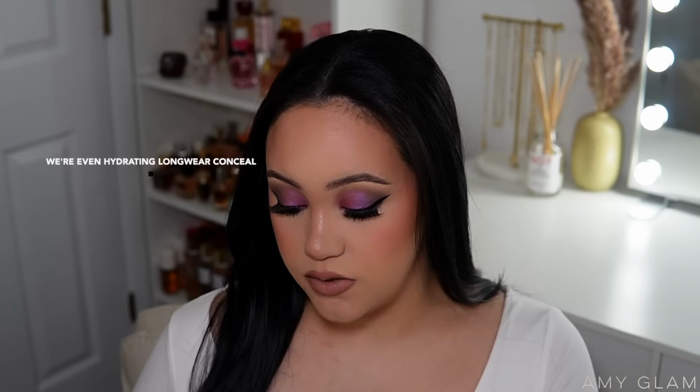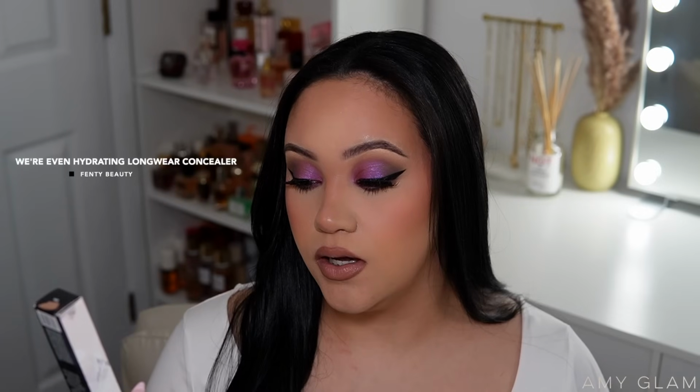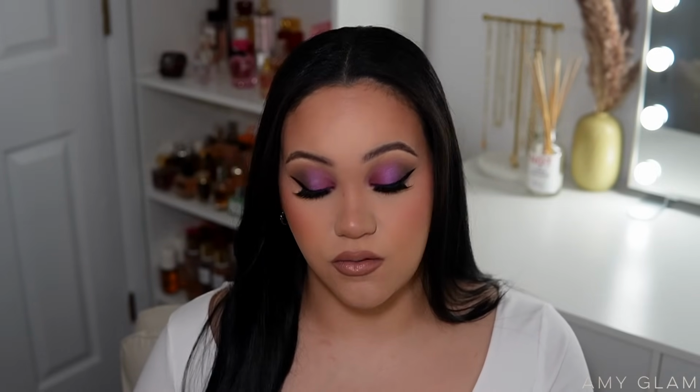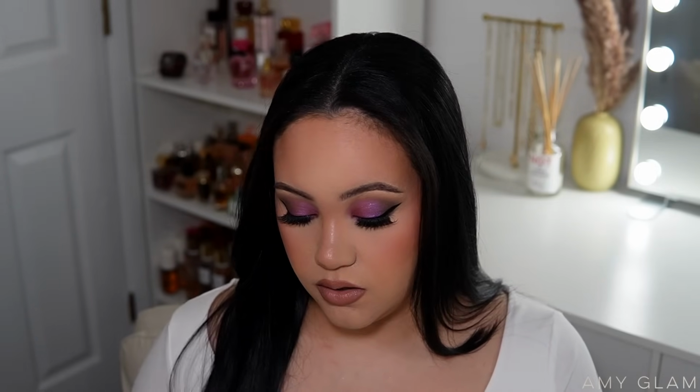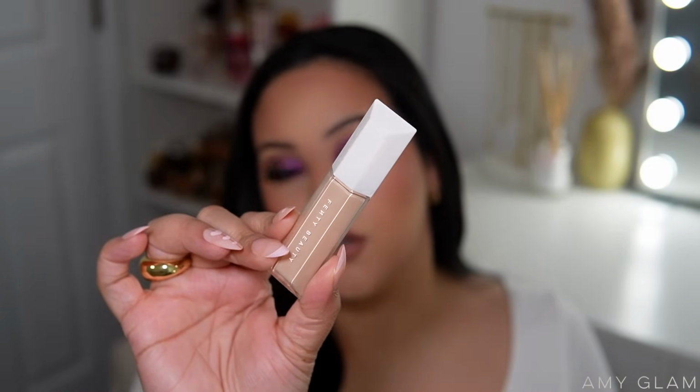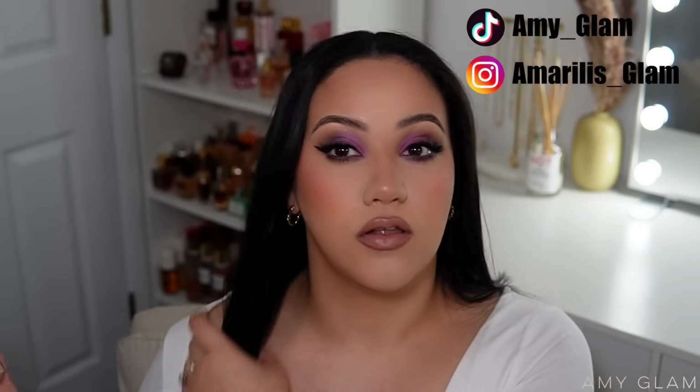I do have a concealer that I picked up as well, and this is the Fenty Beauty Wear Even Hydrating Longwear Concealer. I got mine in the shade 225N. Another product that was a total win for me. And here is how this concealer looks. This concealer, I did do a short and reels. If you want to check out my TikTok, my IG, I will leave all of that up here.